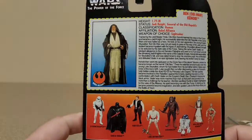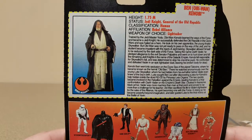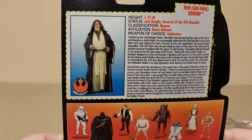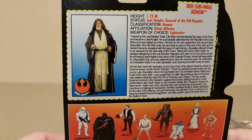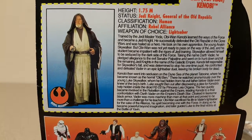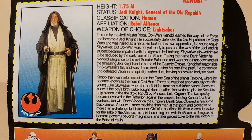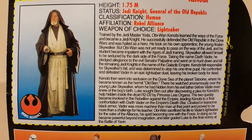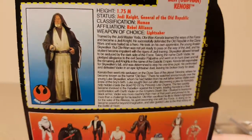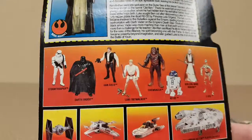We take a look at the back. One of the cool things they did is they made these info cards that is reminiscent of the early and mid to late 80s G.I. Joe figures, where you'd have the Joe's file card on the back, talked about their history, what they did, and whatnot. I think we know this tale of Obi-Wan Kenobi here, trained by the Jedi Master Yoda, etc., and so on. But a cool little thing to cut out and collect if you're a kid and want to build your roster.